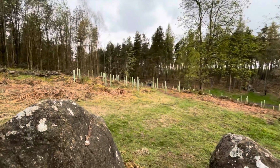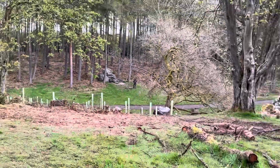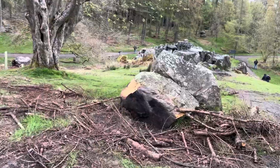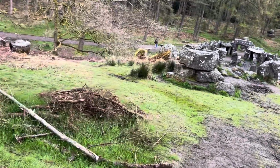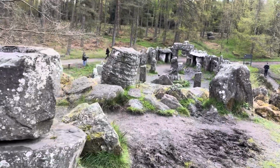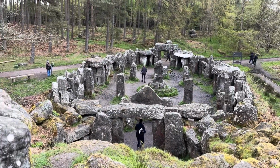It's like there's other little stones about as well. Okay, let's get a shot from above. Someone's put a bike there. Okay. Hello. Look at this.